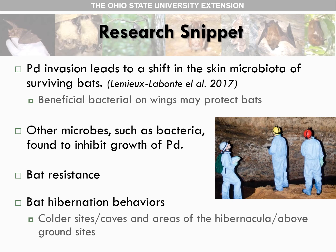There are several reasons for this, but one that researchers are looking into more currently is that it seems the entire big brown bat population does not hibernate in caves and mines. Some are being found hibernating in above ground sites.